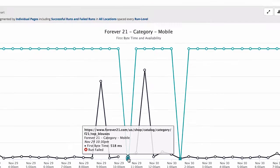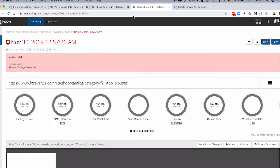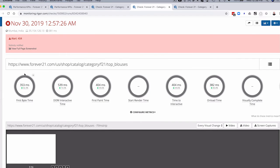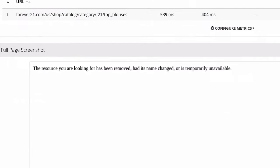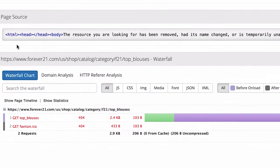If I click on one of these outages, this is the result of one of them. We can see that when you're accessing it, it's just returning a straight up 404, not getting anything. And this is what the screenshot looked like: the resource that you're looking for has been removed, the name has changed, or is temporarily unavailable. It's just a straight 404.